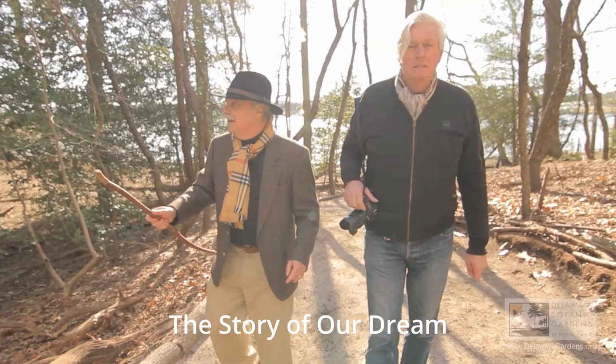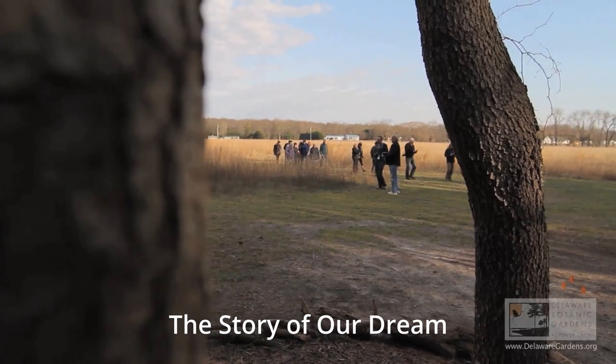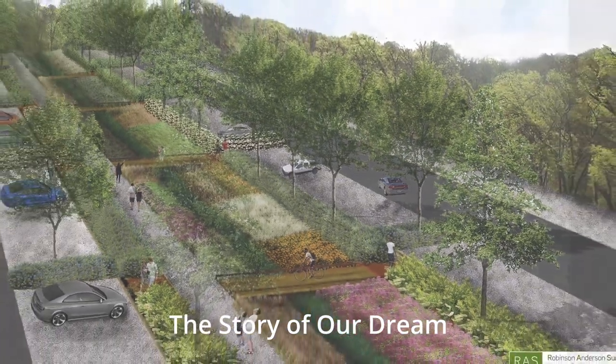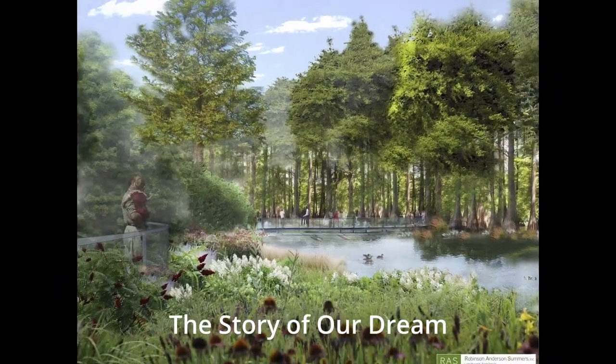The garden's master plan, designed by Rodney Robinson, Alan Summers, and Joff Anderson of RAS Landscape Architects, envisions several phases of building the gardens over 10 years. Now to phase one, gardens built from 2016 to 2020.